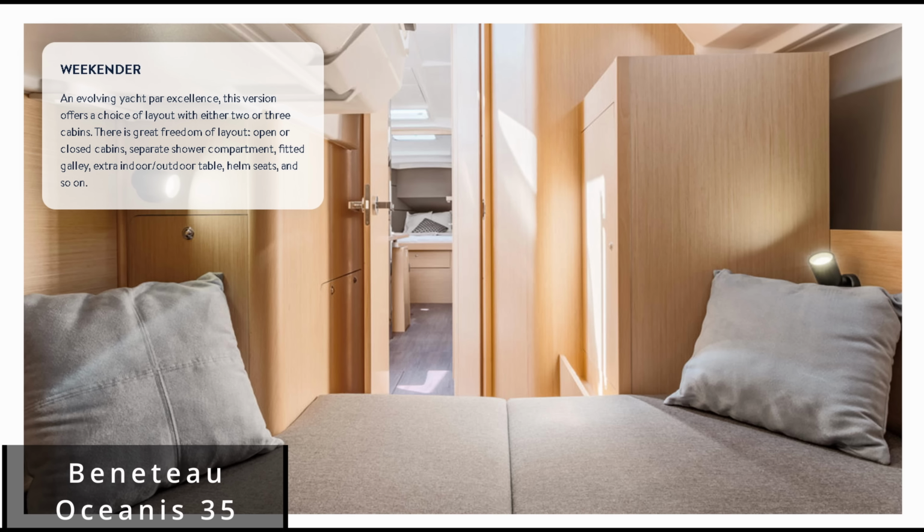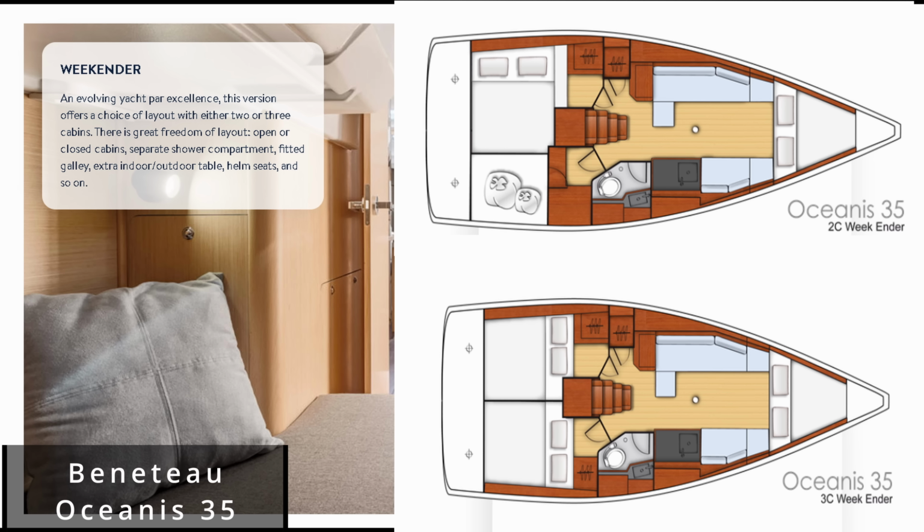Then we have the weekender version. Now this is what they call an evolving yacht. This version offers a choice of layout with either two or three cabins. There's also an open or closed cabin version, separate shower compartment, fitted galley, extra indoor-outdoor table, helm seats, and many, many more options. This one you can really, really customize. Even if you purchase one that is already set up a certain way, it's easy to change the layout of these, as a lot of the components inside are easily movable.